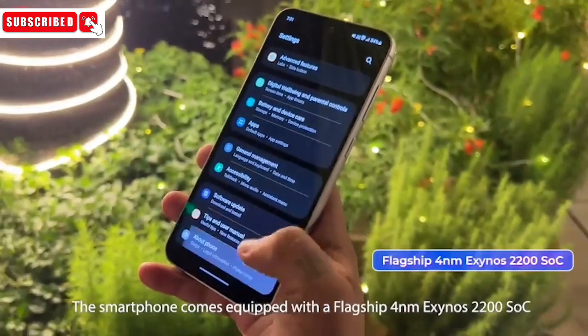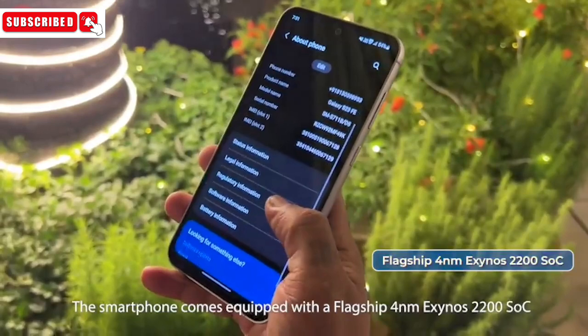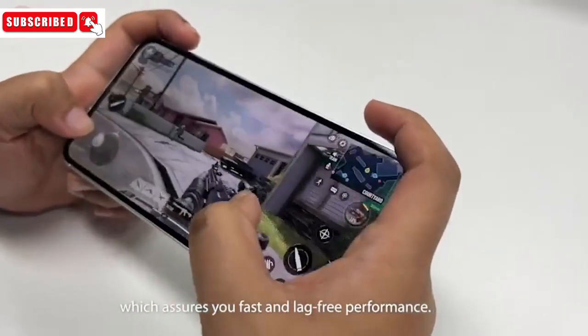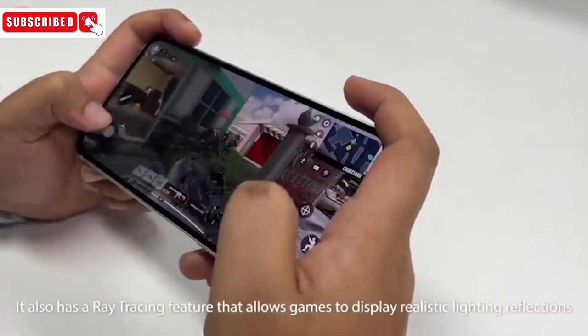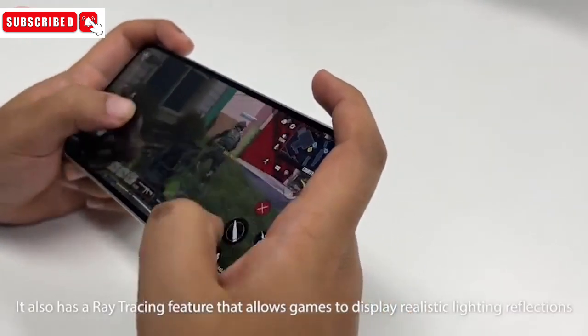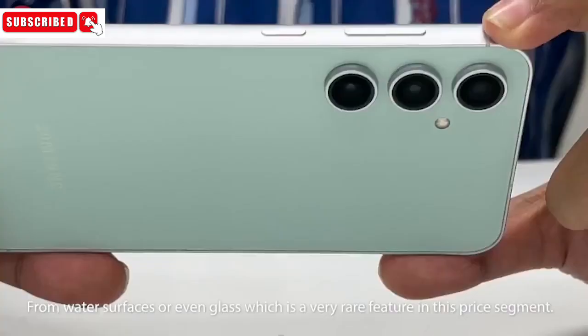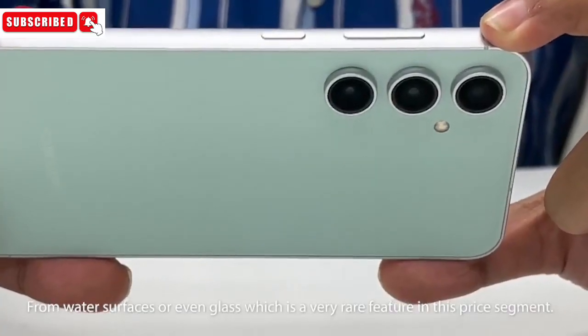The smartphone comes equipped with a flagship 4nm Exynos 2200 SoC which assures you fast and lag-free performance. It also has a ray tracing feature that allows games to display realistic lighting reflections from water surfaces or even glass, which is a very rare feature in this price segment.